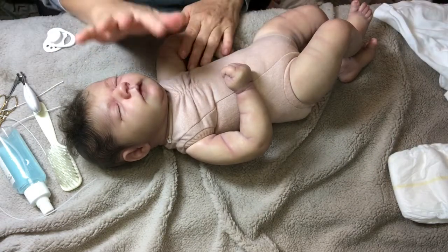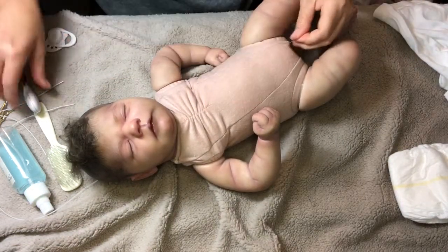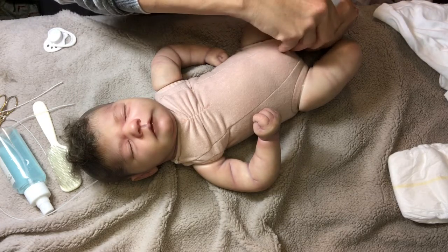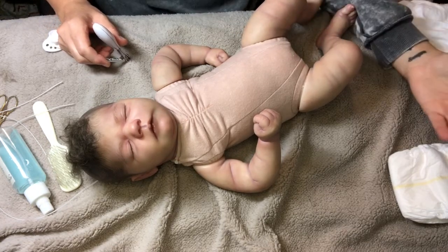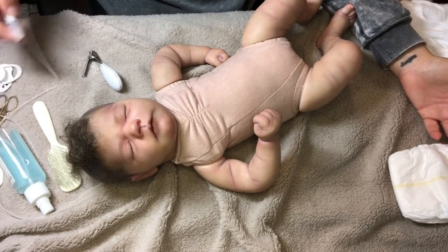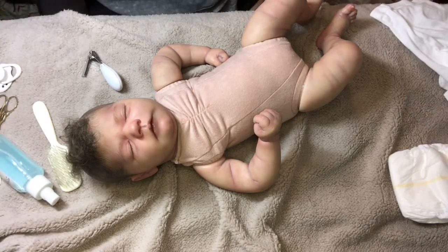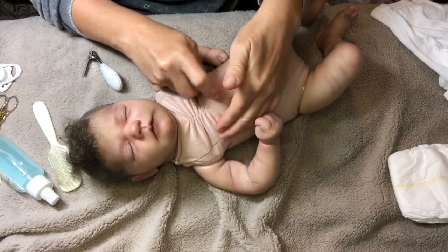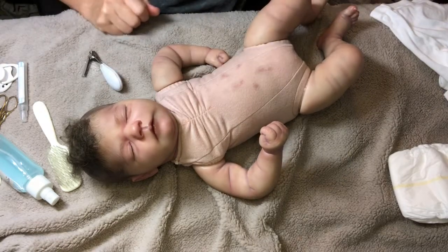Now this is Brooklyn. Again, one of my favorite Realborns that Bountiful Baby makes. And I know some people, every once in a while I get people saying, oh, I don't like Bountiful Babies, or I don't buy Bountiful Babies. I think there's some kind of weird stigma just because they're one of the biggest producers of sculpts, and they're very popular, so you see a lot of them. They are less expensive than other sculpts because they do them in mass quantity. It has nothing to do with quality.